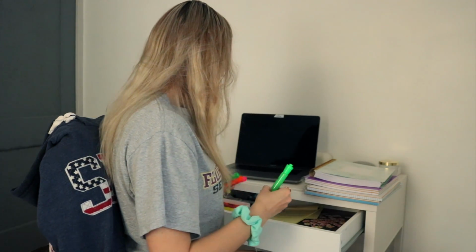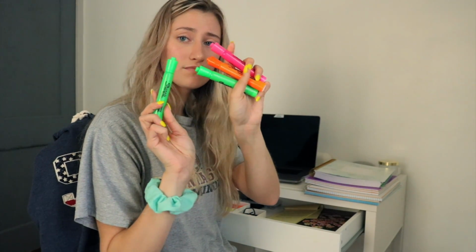Next up, I just bought a standard pack of Sharpie highlighters. I prefer the thick ones over the thin ones just because I feel like I have better control over it. I also like the thin ones, I just prefer the bigger ones. And then I bought these cute little highlighters right here. I don't know if you guys can see them, but they are pastel.